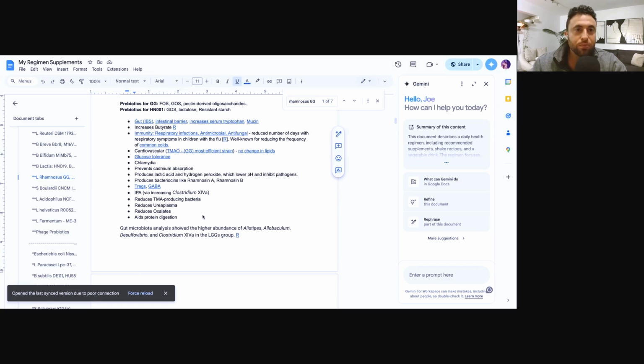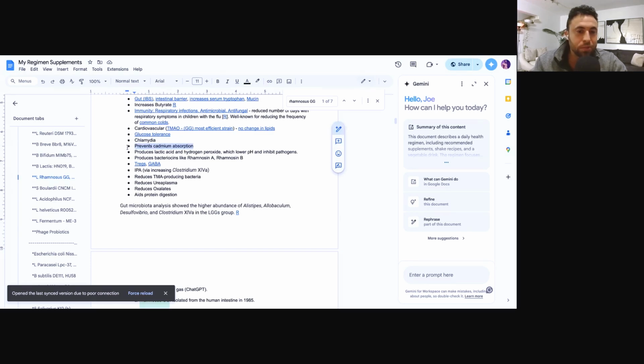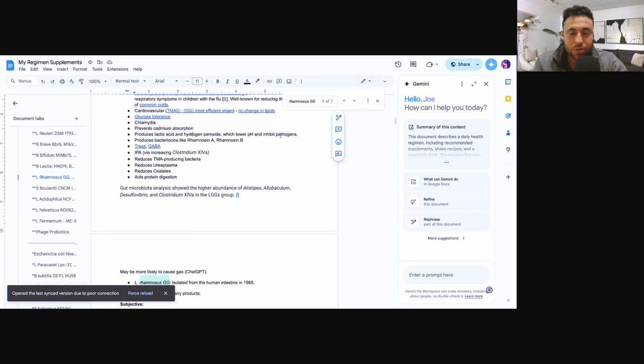Because I have higher levels of TMAO, and I assume it's because I consume carnitine, choline, and a bunch of animal foods, I need to make sure that I'm taking this to bring it down. So I'm going to retest with megadoses of this probiotic. Prevents cadmium absorption. I once did this tissue analysis that showed I had higher cadmium, so that's why this is interesting. Produces lactic acid and hydrogen peroxide, which lowers pH and inhibits pathogens.